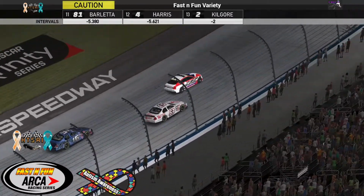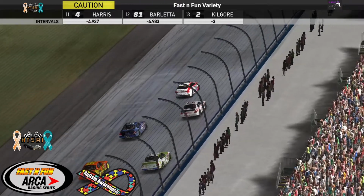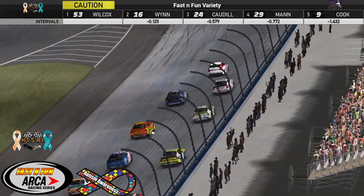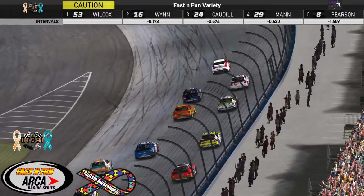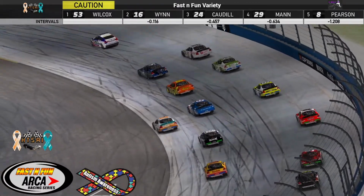One to go at the line. Christian Wilcox choosing to restart on the high side. Robert Wynn on the bottom. It's been a while since we've seen Robert Wynn in victory lane. Could this be the night?